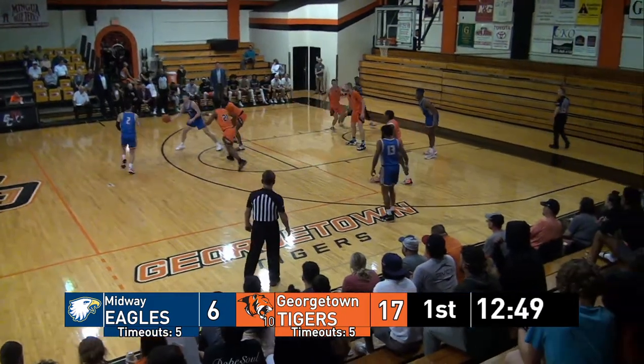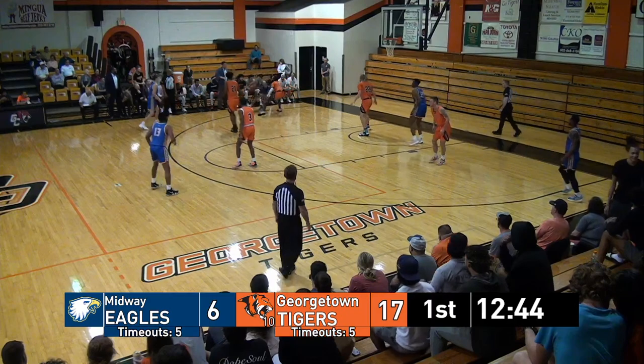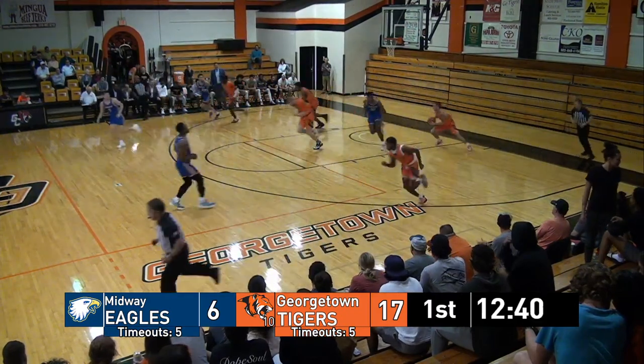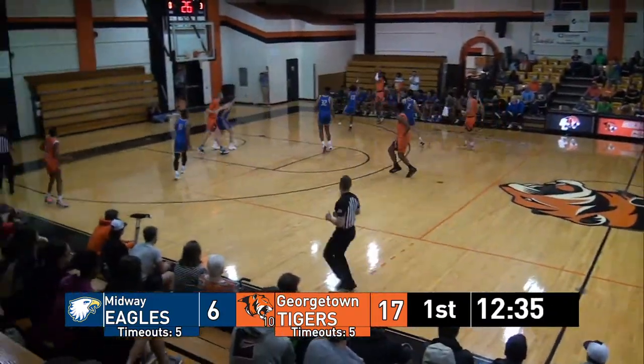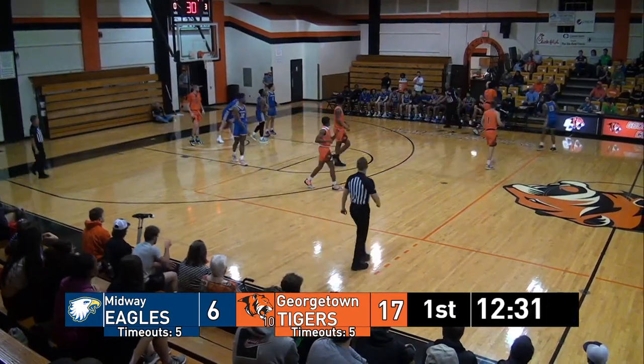Johnny Miller dishes it to Keaton. Back to Miller. Driving on Tommy Thomas. Spin move for the jumper. Well contested and rebounded again by Seth Johnson. He's all over the board so far in the first half. Tommy Thomas, open three, pulls. No good.